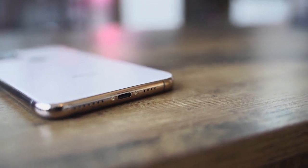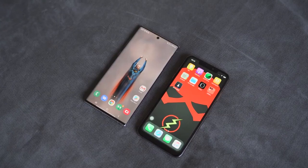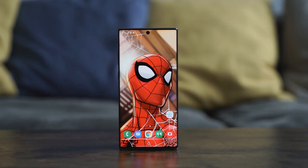Now on the Galaxy Note 10 Plus, just a few things to mention. We know it does have a lovely display. That display on the Note 10 Plus is a 2K display. The display on the iPhone 11 Pro Max is not. The display resolution is 2688 by 1242. Again, Apple has funky display measurements, as you all would expect. It's a vibrant display on the Note 10 Plus.